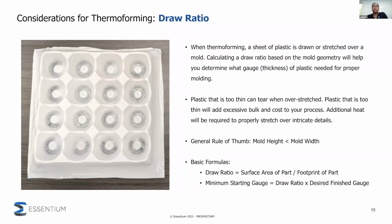Plastic that is too thin can tear when overstretched. Plastic that is too thick will add excessive bulk and cost to your process. Additional heat will be required to properly stretch over intricate details if you're using very thick material. And this is a great example of a complex mold that has been stretched over with a very thin sheet.